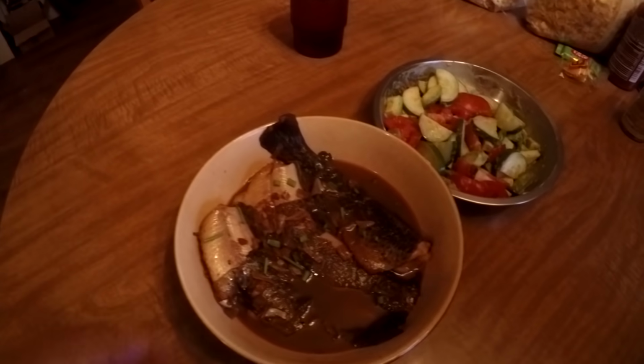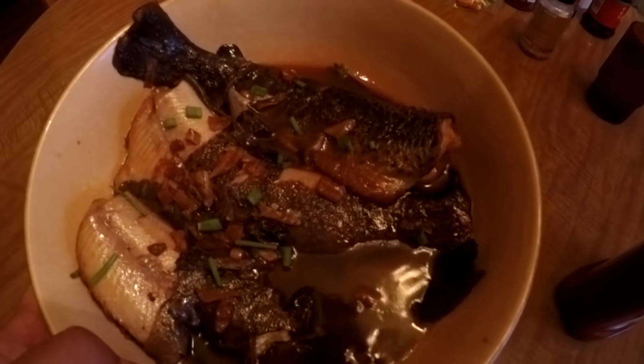Oh, yeah. Check this out, everybody, huh? Directly from the creek to the table. We got braised right here, three trout, some scallion. Good stuff. Now it's time to have some good dinner.